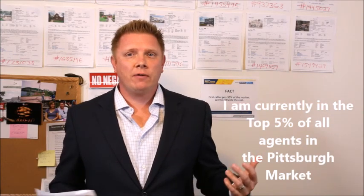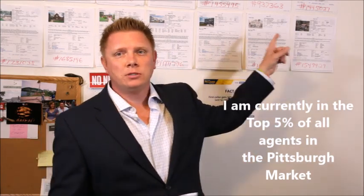We have 25 homes for sale. These are all listings. There's another row of them up here. I have over 25 active listings right now, eight deals under contract in the pipeline, and we just came through a season where we had 15 deals under contract for the last few months.